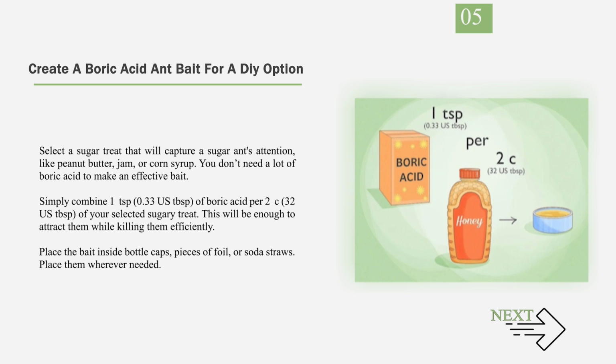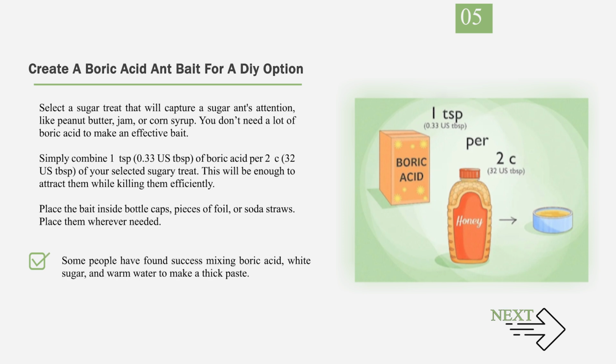Place the bait inside bottle caps, pieces of foil, or soda straws. Place them wherever needed. Some people have found success mixing boric acid, white sugar, and warm water to make a thick paste. Boric acid can be poisonous for animals, so avoid using it if you have pets. You can also use borax instead of boric acid since borax is commonly used in ant-killing products. Use disposable gloves when handling boric acid or borax.